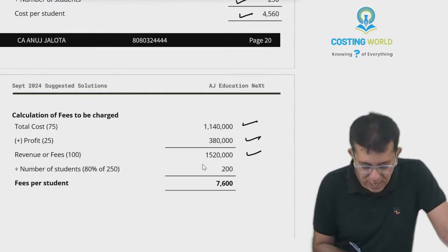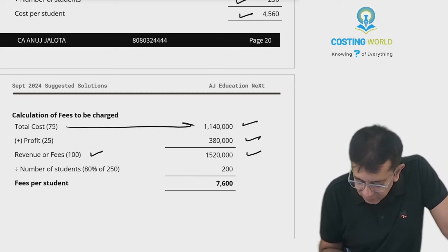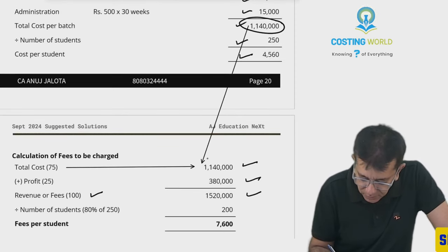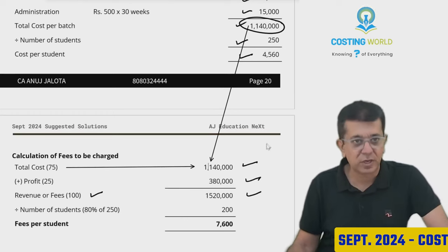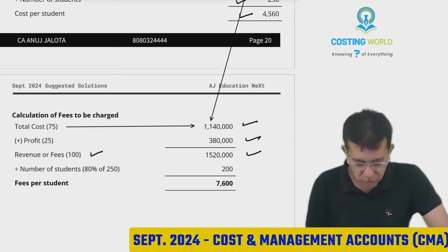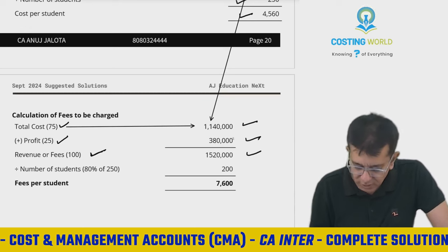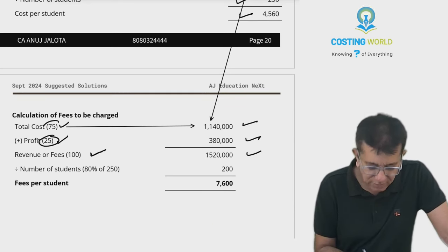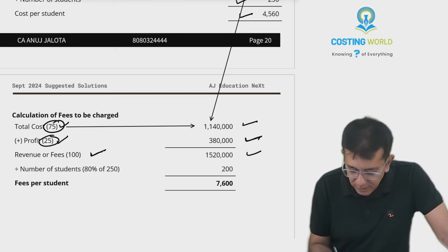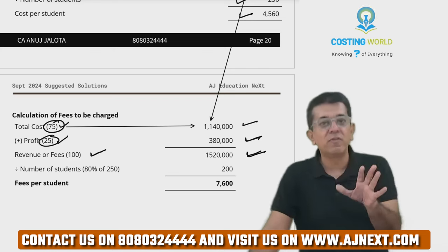So if your revenue is 100, your total cost is 11,40,000, which I got from here. Profit is 25% of fees, so you will be arriving at fees. If revenue is 100 and profit is 25, the cost is 75. Please cross multiply: 11,40,000 into 100 divided by 75. You will be arriving at 15,20,000. Now, 15,20,000 is the total revenue that you wish to be collecting.